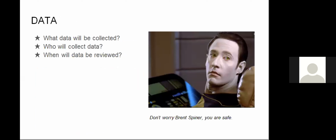Data. I'll go into this in a little bit more detail. Had to throw in my Star Trek joke. Typically my AT people totally get it. We know that the IEP does have guidelines for a lot of goals in data collection, but how do we do that with AT? Get into that a little more.